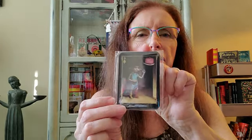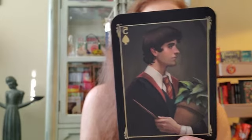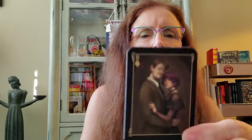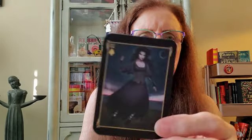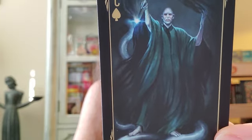And then we have trading cards, a pack of trading cards. And we have Dobby, Neville with, that doesn't really look like the Mimbulus mimbletonia plant, but anyway, there's Neville with a plant. Remus Lupin and Tonks. Bellatrix Lestrange. And Voldemort. And then a bonus card.